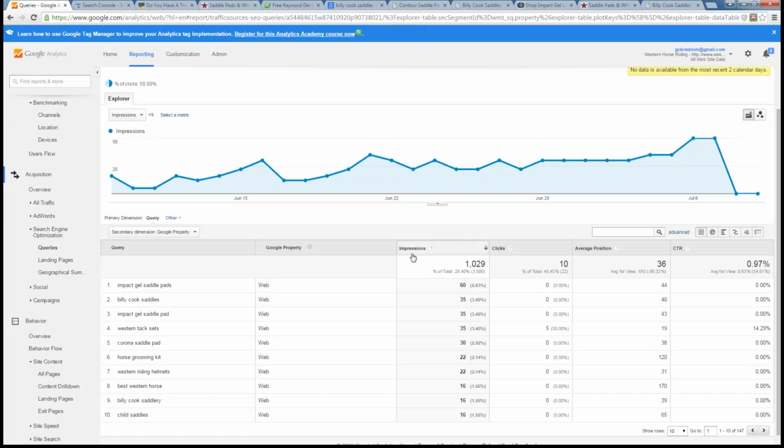Part of it has to do with the fact that they only show you some of the data. For example, right here, they're only showing 29.4% of the total search impressions that is actually going on. So there's a lot more going on here that they're not showing us. However, they should be showing us kind of a snapshot view of what it is. So we should be getting the more popular ones, if nothing else.